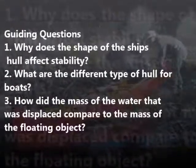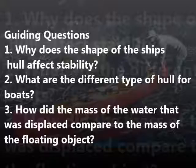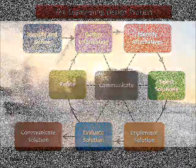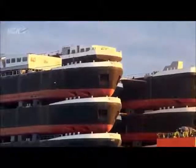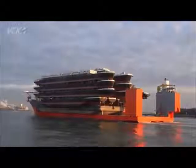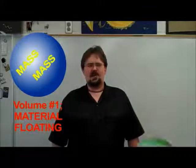Why does the shape of the ship hull affect the stability? What are the different types of hull for boats? How did the mass of the water that was displaced compare to the mass of the floating object? Because what is floating has a lower mass to volume than whatever it is floating in.